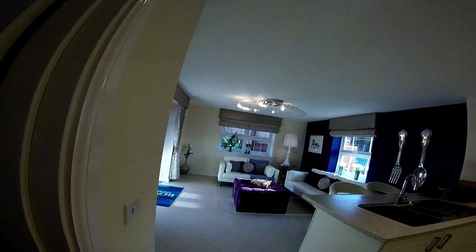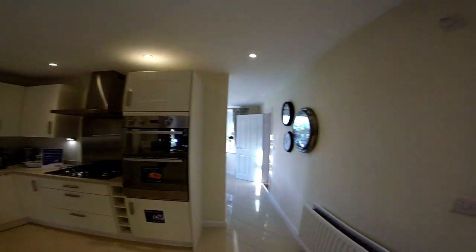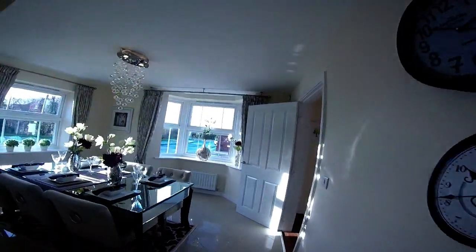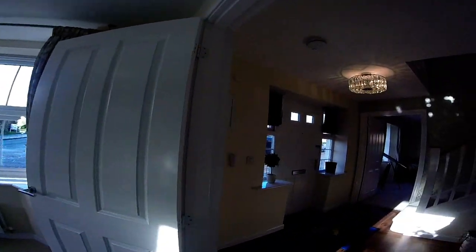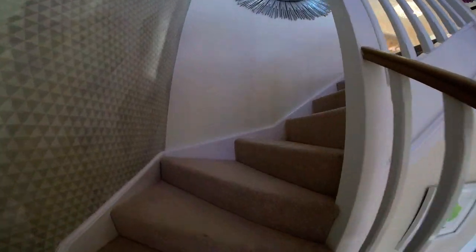A lovely flow to it, actually, this house. And I particularly like the way there is no door here, so it just follows straight through. Okay, so back into the hall and then up the stairs.